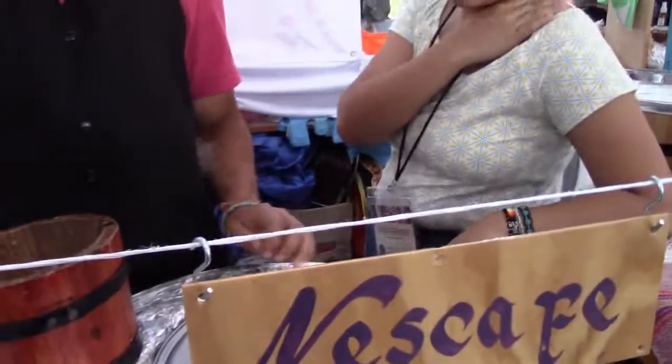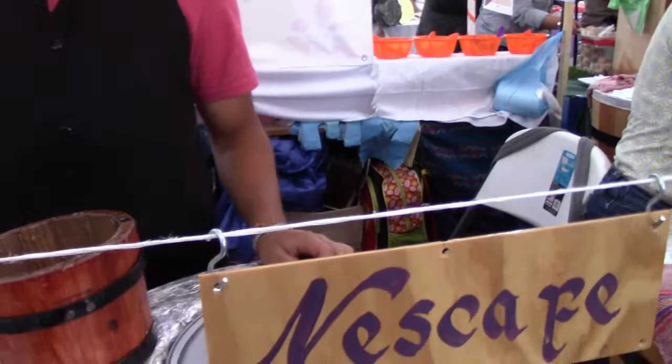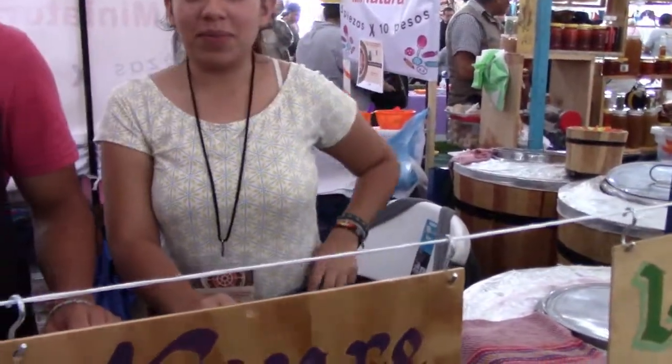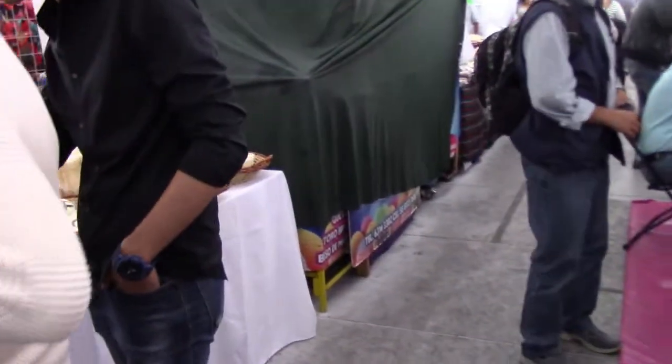Nescafe? ¿Quieres probarla? Sí. Es de tuna. Es para un blog. Good. Este es de Nescafe. Hola amiga, ¿de qué? Gracias. De nada. Oh, the ice cream here is good. Handmade ice cream.